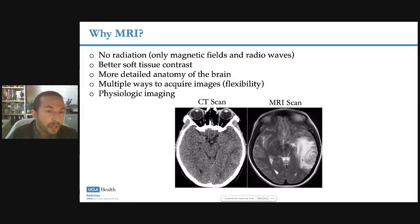Another advantage of MRI is that there are multiple ways to acquire images. We can acquire soft tissue contrast, looking at anatomy. We can acquire physiology, so look at blood flow and different processes. And we can also use it to look at metabolism within the brain, all within the same system.